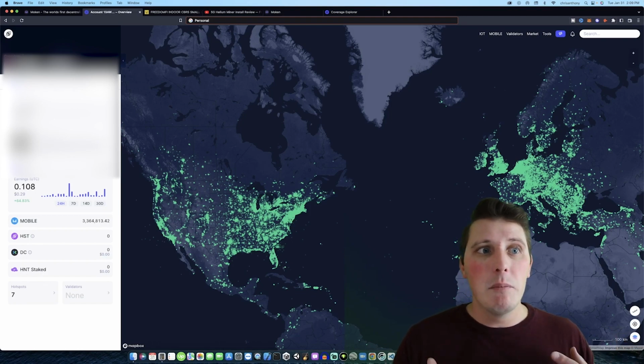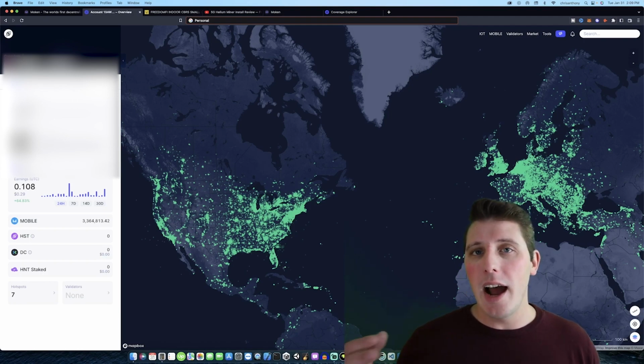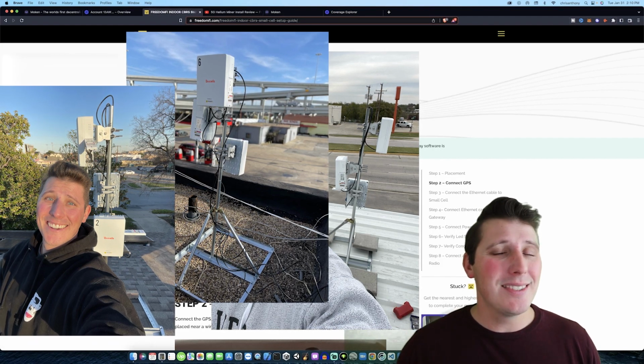Helium Deploy, the majority of their business is actually doing these pre-deployed units and allowing investors outside of the United States or inside of the United States to basically purchase these pre-deployed units. The other important thing is that deploying these radios, it's not easy.